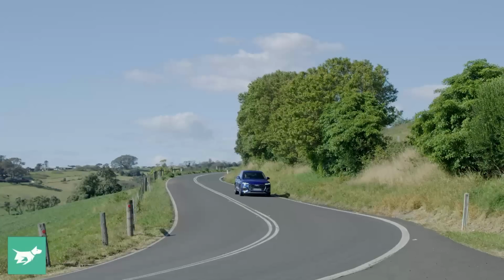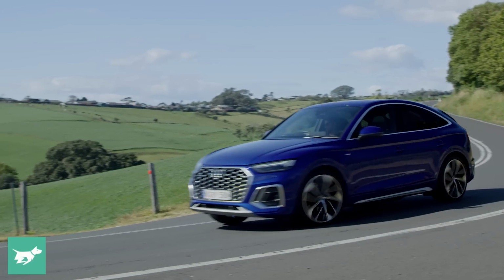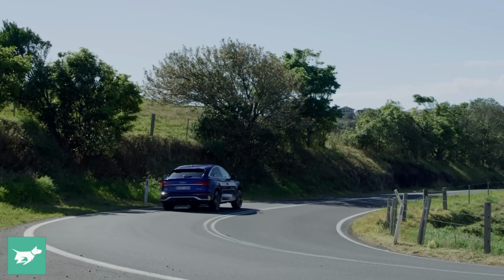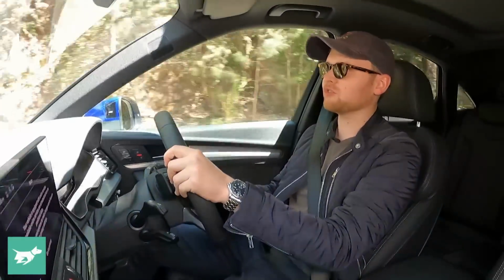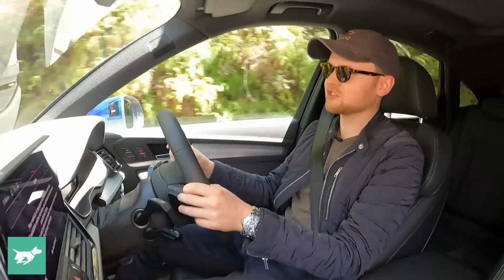However, there's one big upgrade you can do that takes the body control from okay to excellent and really transforms the Audi Q5, whether it's the wagon body or the Sportback. But today, driving these cars back to back on exactly the same piece of road, one after the other, really shows the difference that one option can make. And that is the adaptive air suspension.